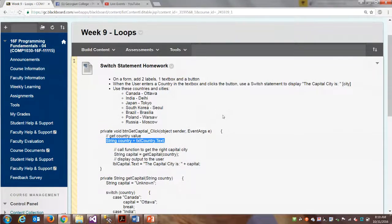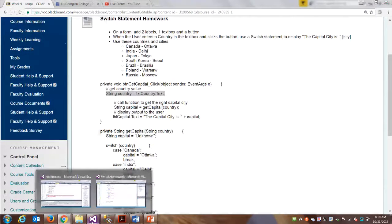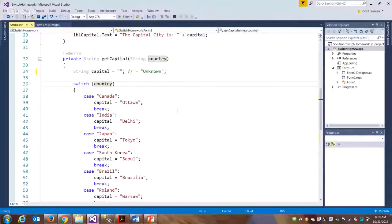Now, we didn't really need a switch statement. I could have just written out a big, long if, else if. And it would be equivalent, it would work. But on your test, I'm definitely going to ask you for at least one example where we're using switch. So we'll evaluate one value for different possibilities.